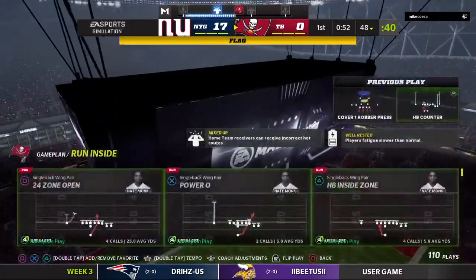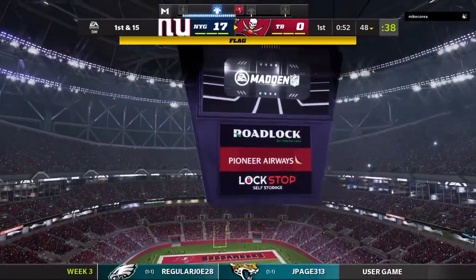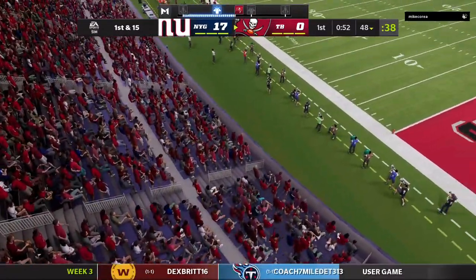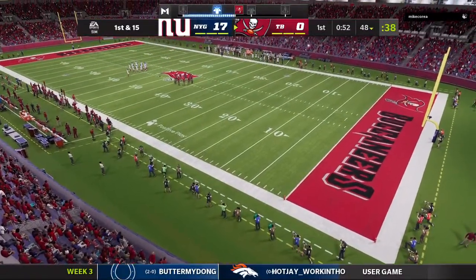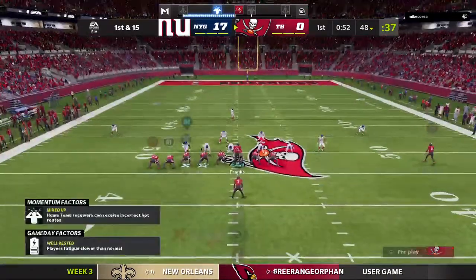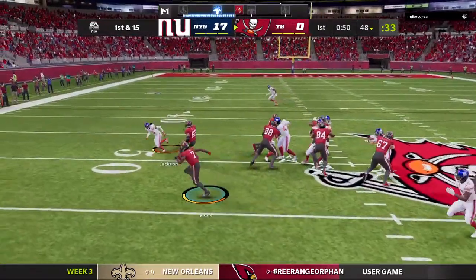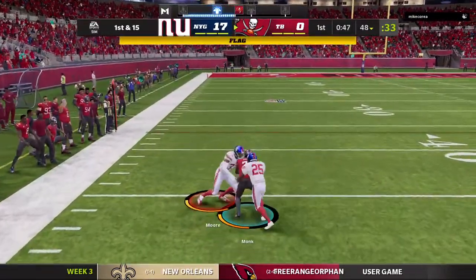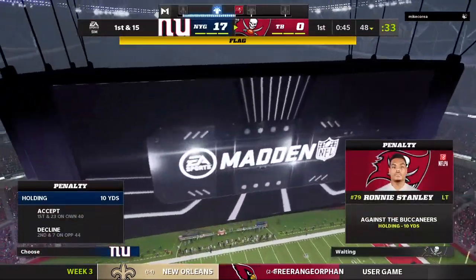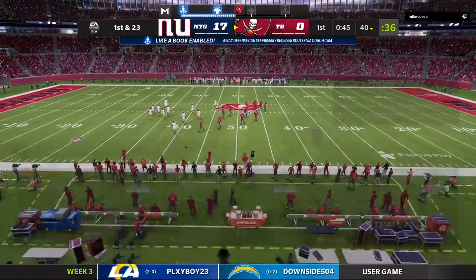And now some motion before the snap. And this will be our first penalty of the night's proceedings. A false start backs him up 5. 1st and 15. And he'll give it here to his running back. And he's going to be taken down with a marker on the field. So let's see about the call. That's Ronnie Stanley, former top 10 pick from Notre Dame.